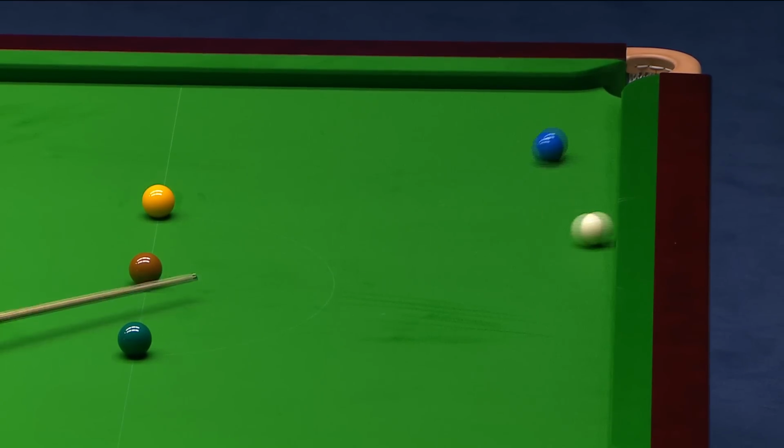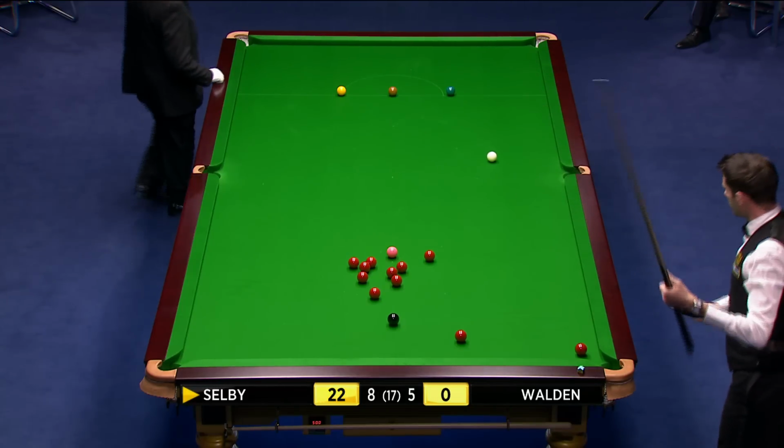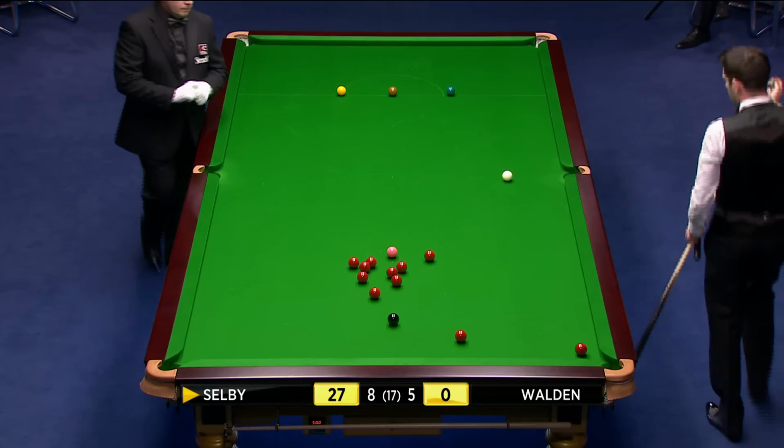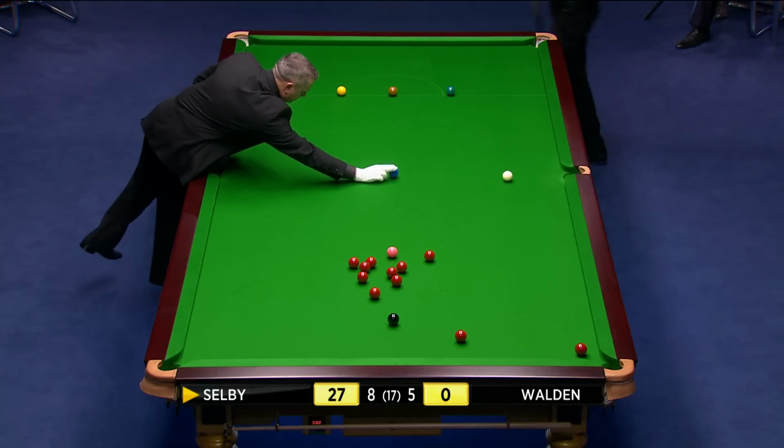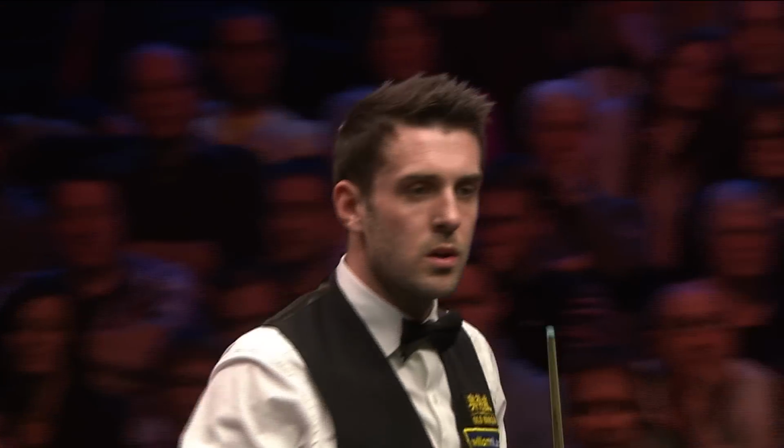He doesn't want to leave this red at distance, which he has done now, so he still should be okay, though. When you're playing the shot slow, if you just catch it slightly thinner than you want to, you can lose the white a little bit, but the pink will be available in the middle.